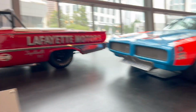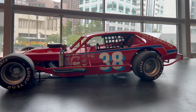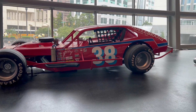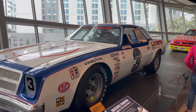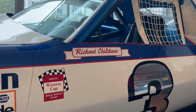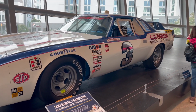So this is pretty interesting. This little interactive piece here, you can pick each of these cars and then you can actually choose to look inside. And you have a little 3D view. You can check everything out. It's pretty neat. Here we have a 1977 Ford Pinto, modified, obviously. Here's a number 3 donning Richard Childress, the car owner for the number 3 Dale Earnhardt.